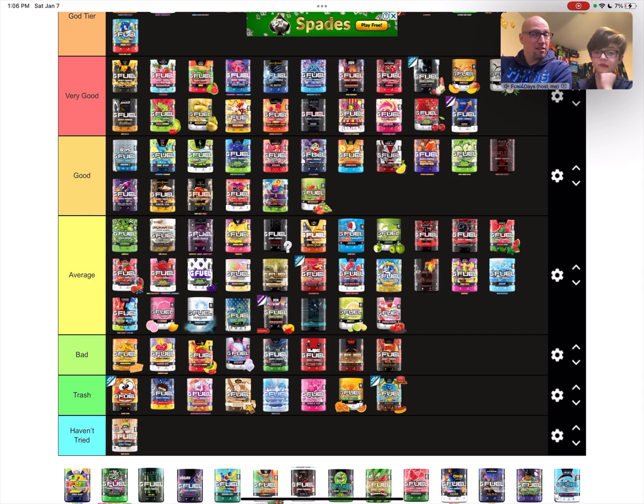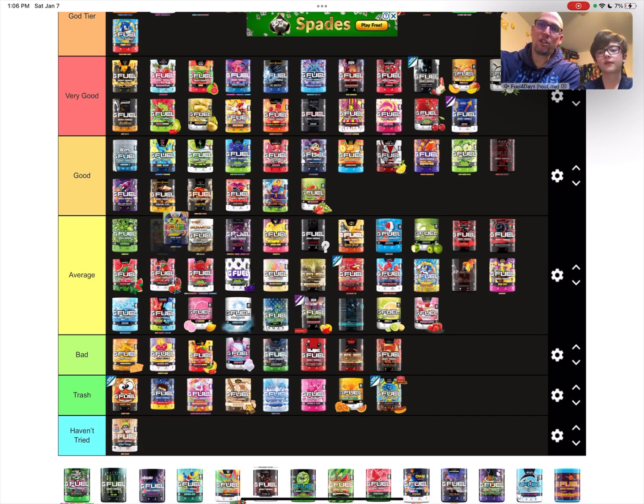Tetris Blast. Thought it was too sweet in the beginning, but then I started appreciating it for what it is, which is like a handful of Skittles. I ended up actually kind of liking it. I think it's good.